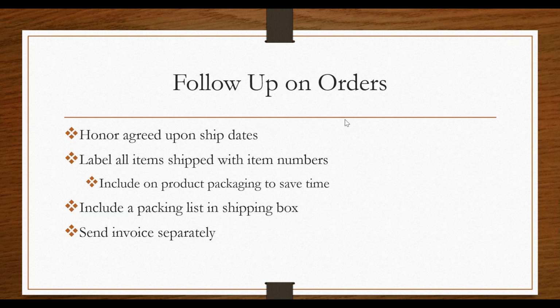But when you're shipping your orders, your items should all have an item number on them. And again, we addressed that in the previous webinar a little bit and talked about having item numbers on your line sheets and on your products. But make sure that everything that gets shipped has an item number, so that if someone has a problem with it and they call you, you can say, "What's the item number on that?" And you know exactly what they're talking about. An easy way to do that is include it on your packaging, so that it's always there. You don't have to remember to do it. It's just a given.